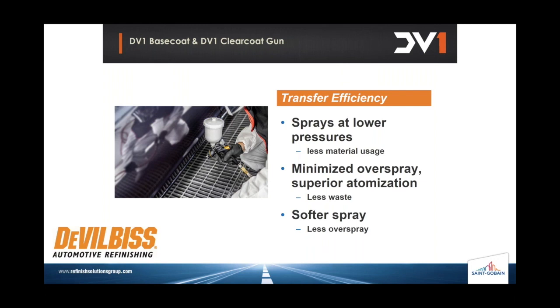Again, it sprays at lower pressure. I have some guys, and I'm not saying this is for everybody, spraying their Clearcoat at 14 pounds, and they're getting very, very good results, very flat finish. Most of your guys are probably in the 18 to 22 pound range. And just like I got some guys spraying at 14, I got some guys spraying at 24. Most guys are 18 to 22, but I do get some guys that spray as low as 14 pounds, and their transfer efficiency is just amazing with the Clearcoat gun. This gun will make most painters a good painter.